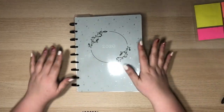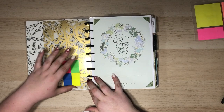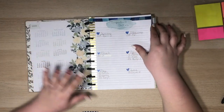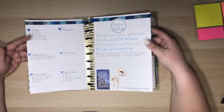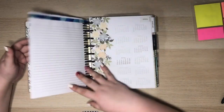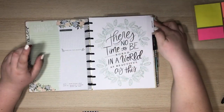And this is the final product of the 2020 Happy Planner. So let's do a quick flip through. I added in my dashboard with some sticky notes, which I love having with me. We've got the important dates that I added in, which is mostly birthdays, anniversaries, deaths. Unfortunately, that happens. I've got some quotes that I want to remember. And then this all comes with the planner. I haven't decided what I want to do with it yet.